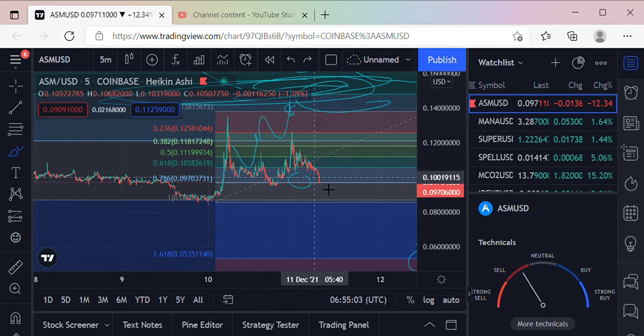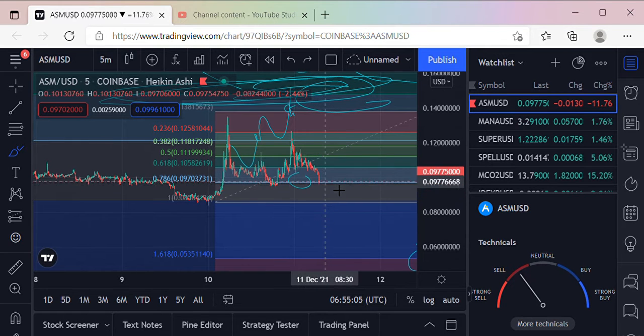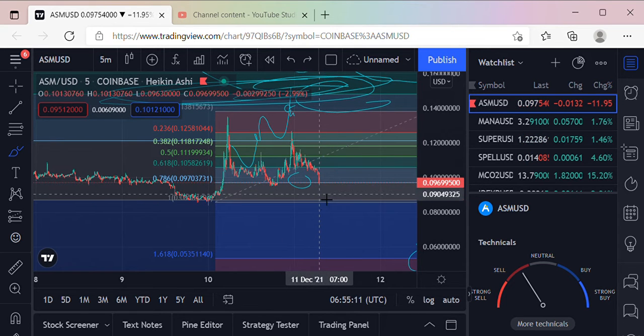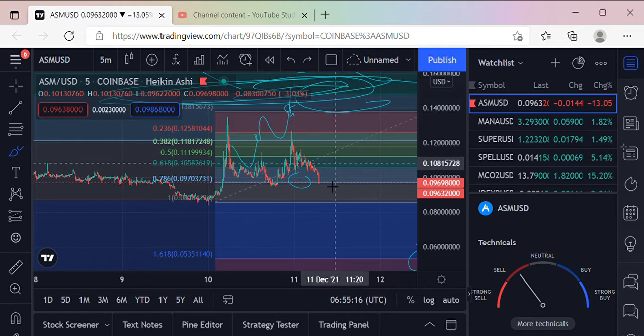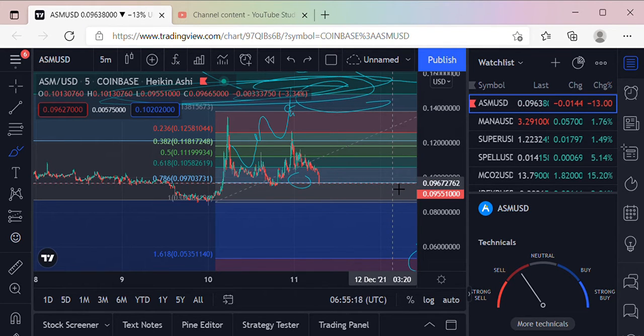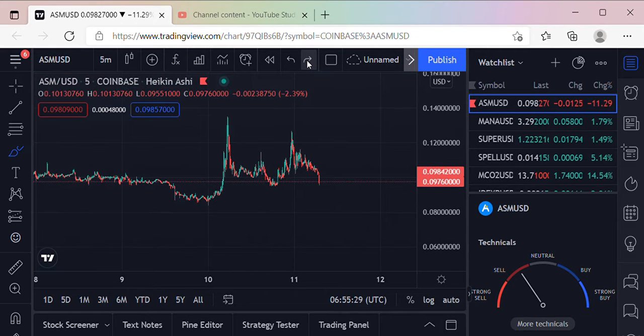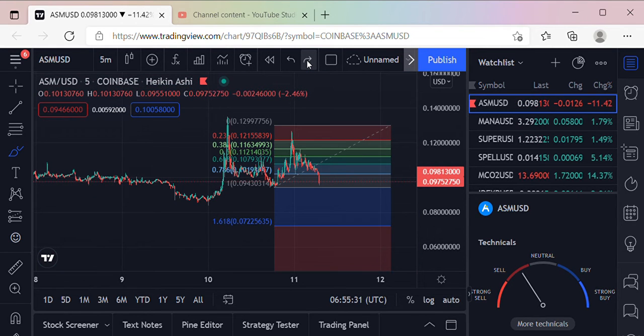If it does test the 786, and it looks like it's going to right now as we speak, let's see how far it goes. We've got some capitulation going on, so let's hope for a decent bounce and then some recovery back up. So yeah, let's get some live action going here, and then we'll take a look at this ASM as we go. But as we're coming into it, let's take a look here, because I put a little bit of a later grid in.